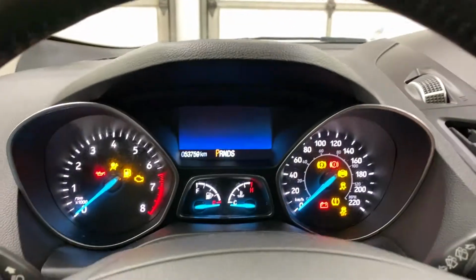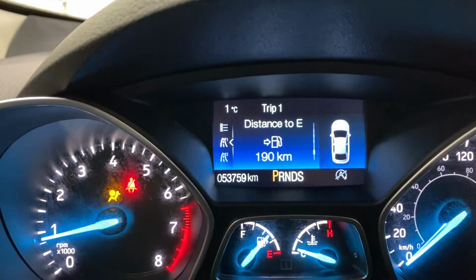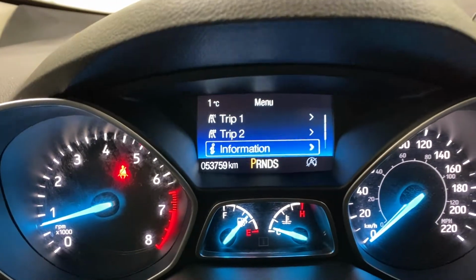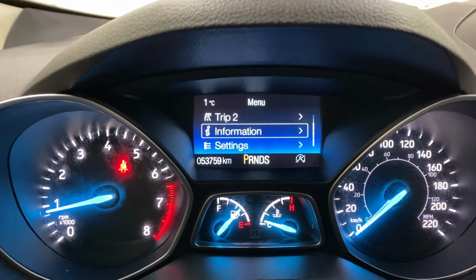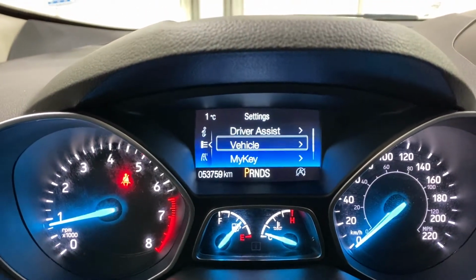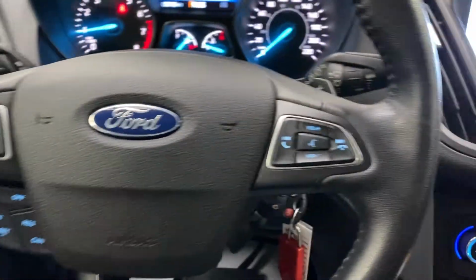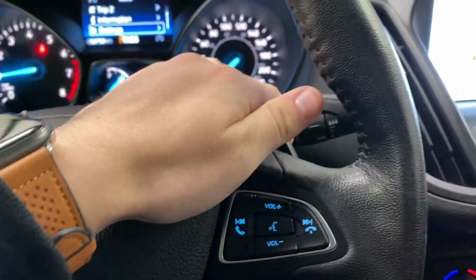Go ahead and turn it over. You've got a nice dashboard here with a few different menus: trip and fuel, vehicle information, vehicle settings with driver's assist and MyKey. On the steering wheel itself, you've got cruise control on the left and then hands-free on the right. Paddle shifters are behind.